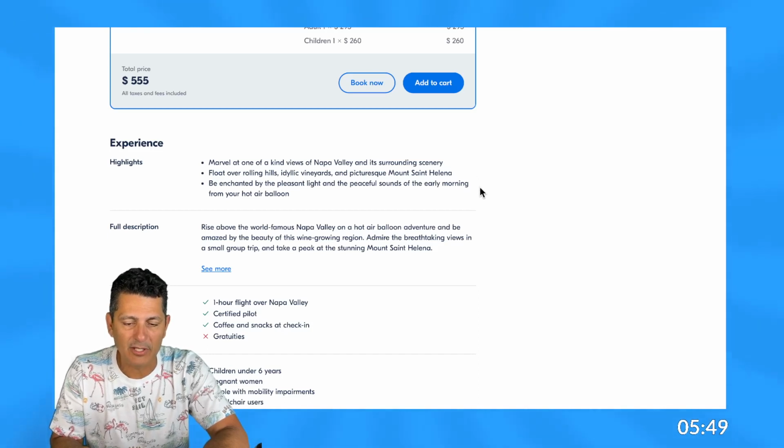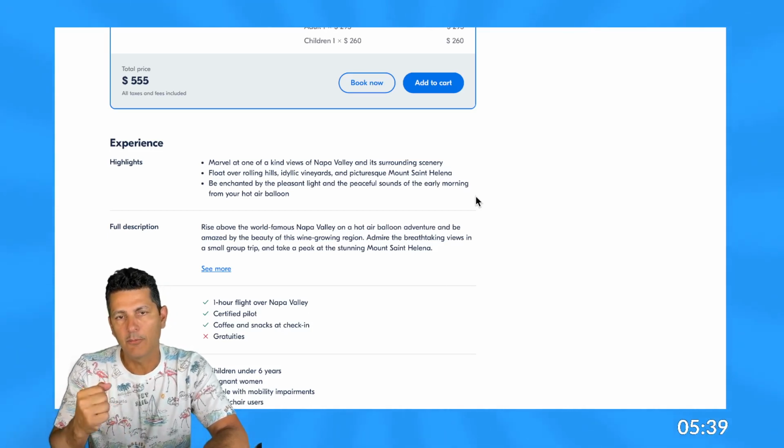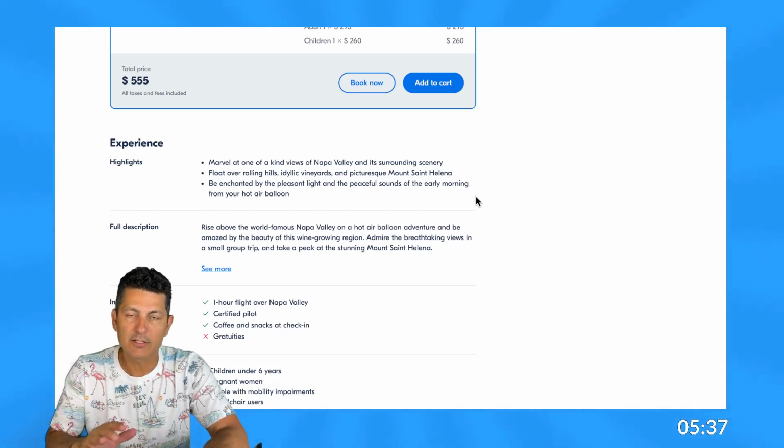Be enchanted by the pleasant, light, and peaceful sounds of the early morning from your hot air balloon. Now, I can tell you, the only sounds that you may hear is from the balloon putting more air to go a little bit higher. That's the only sound. Very peaceful when you're cruising through.